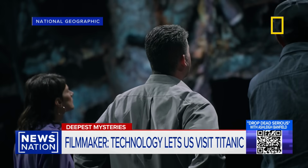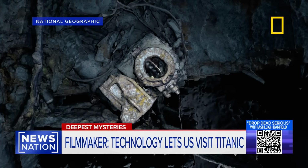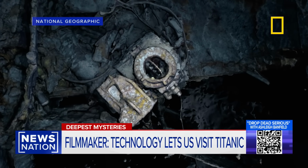Well, I had that question. Is there any need to even revisit that tomb? It really is a gravesite, it's a tomb. It is. Every piece of it exists, and we have access to it. We don't need to go down there. Absolutely right. And I love the fact that it's not millionaires and very rich people now, but everybody can become part of and visit the Titanic story.